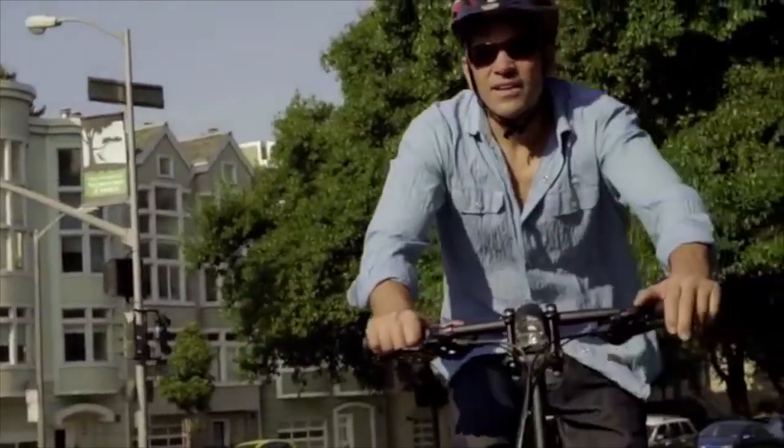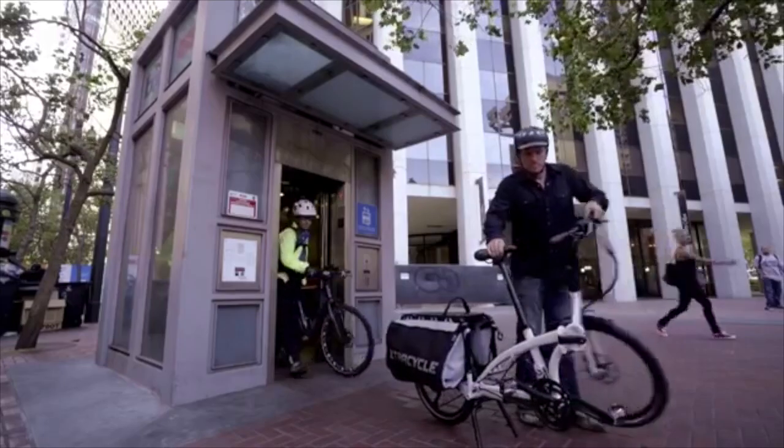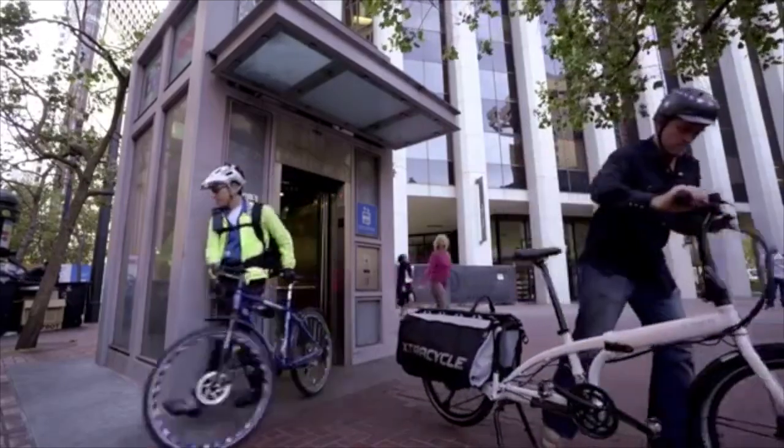In this liberated landscape, there is a new opportunity. If you could unlock your city, what would it look like? What would your life look like?